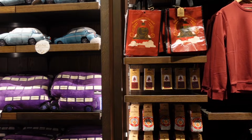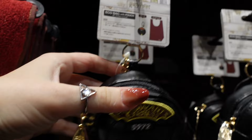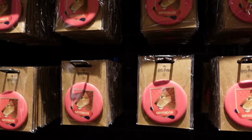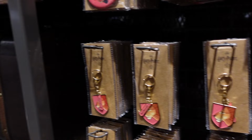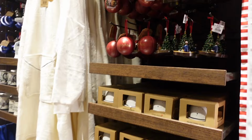Socks. Hand towels. Coin purse that turns into a bag. That's useful. Lots of platform merch. Little baggies. And here are some buttons I've never seen. Cute. Different. Over here we've got some Christmas merch. So cute. Look at these ornaments.